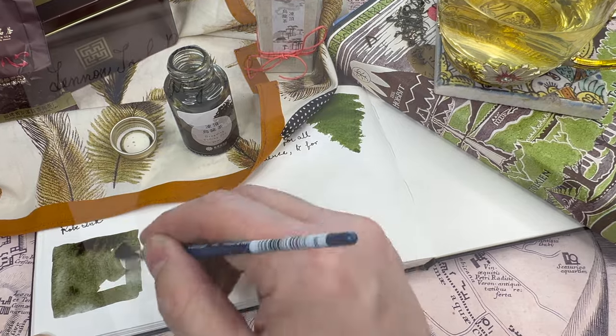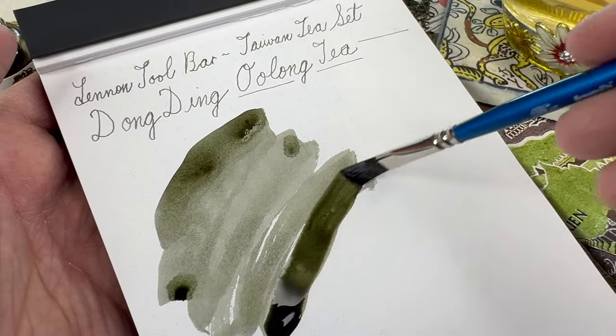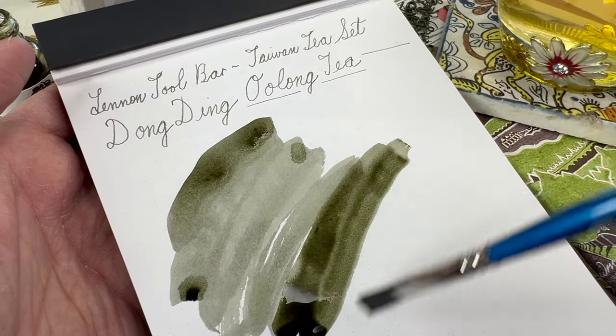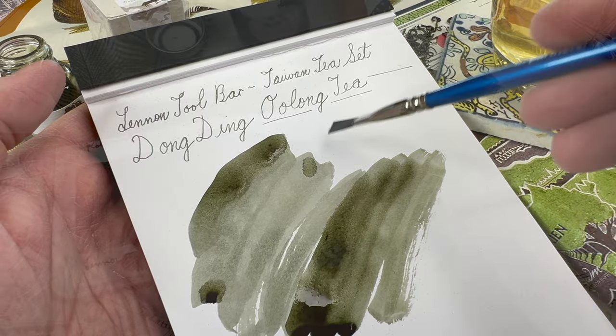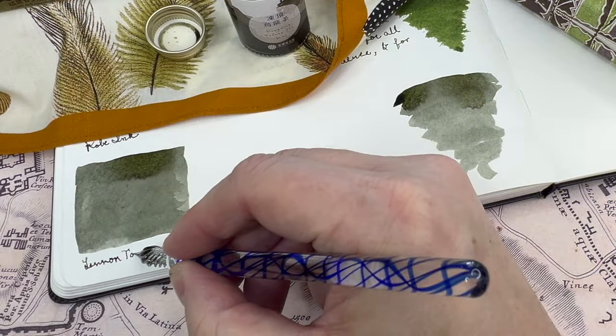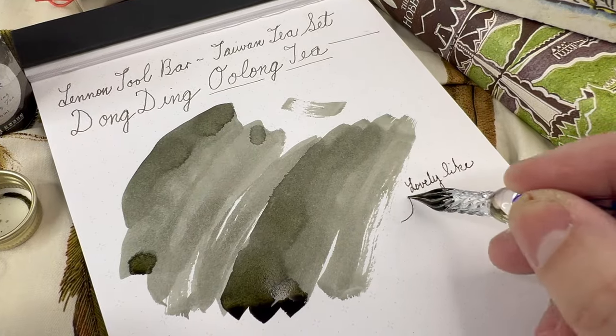It is dark enough and interesting enough to be a usable ink. It's not nearly green enough to be called green, and certainly not gray enough for a certain gray. It's just a perfect suspension of colors that makes it just incredibly usable, gives you nice contrast on the page, and it's a fantastic addition to your ink collection.